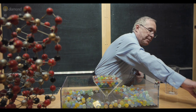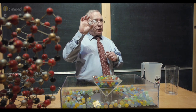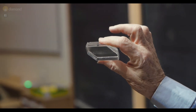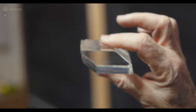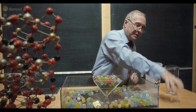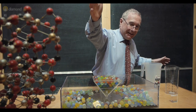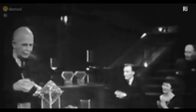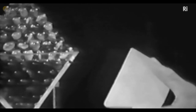For example, this is an artificial crystal of quartz. And when we hold it up to the light, one can see a band through the middle of it, and that is the original seed plate that this crystal was grown from. Good evening. A little crystal, exactly like the one we were trying to copy.